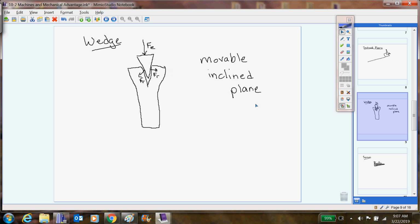And so the inclined plane is coming to the thing that's trying to be split rather than the thing going into the inclined plane. So a wedge. Although there are log splitters where we still call it a wedge, and the log is being pushed into the wedge. So movable is a relative term. We talked about that it depends on your frame of reference.